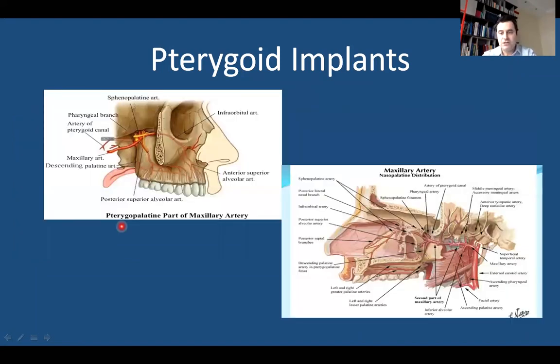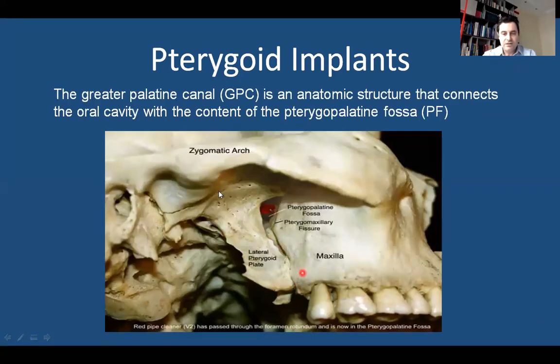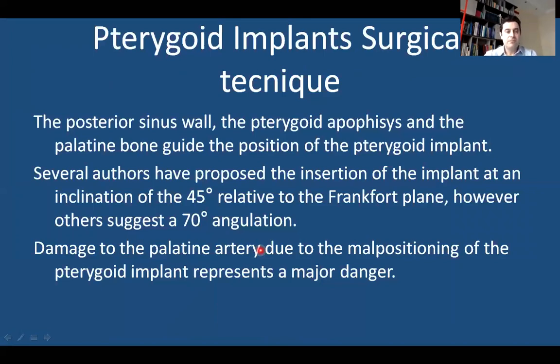Here are some pictures of the internal maxillary artery and the descending palatine artery that emerges into the oral cavity, also in these images. Here, the lateral process of the pterygoid, the lateral process of the sphenoid bone. And now let's have a look at the surgical procedures. The posterior sinus wall, the pterygoid apophysis, and the palatine bone guide the position of the pterygoid implants. It is important to understand that damage to the palatine artery due to malposition of the pterygoid implant represents the major danger.